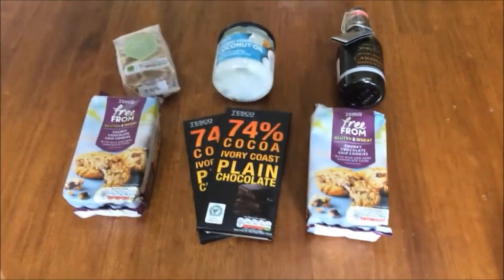It's the healthy version of a chocolate biscuit cake, and it's just made from dark chocolate, cookies, coconut oil, walnuts. I think that's it. I'll show you all the ingredients now. They're right in front of me on the table. This is all the stuff we have.